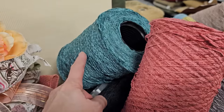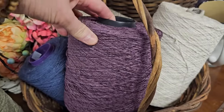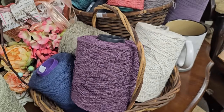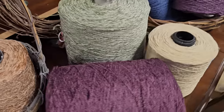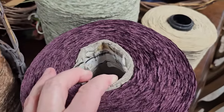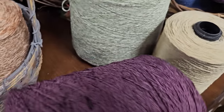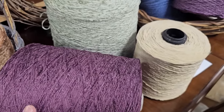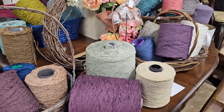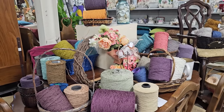Oh, I like the turquoise. And of course the purple. Y'all have to let me know if these were good deals. Oh, I love that one. Oh, and let's see, $5 for that. So I'm thinking that's a great deal. Oh, stay still. I'm always afraid I'm going to drop something or break something at these restores, but you know, we got to get in here and look at everything.